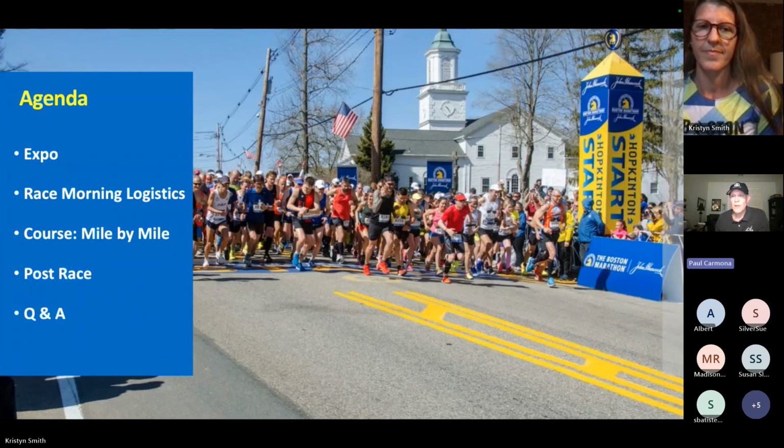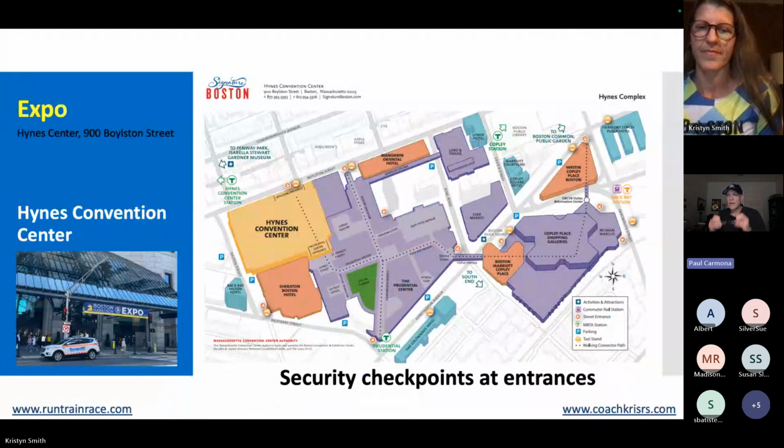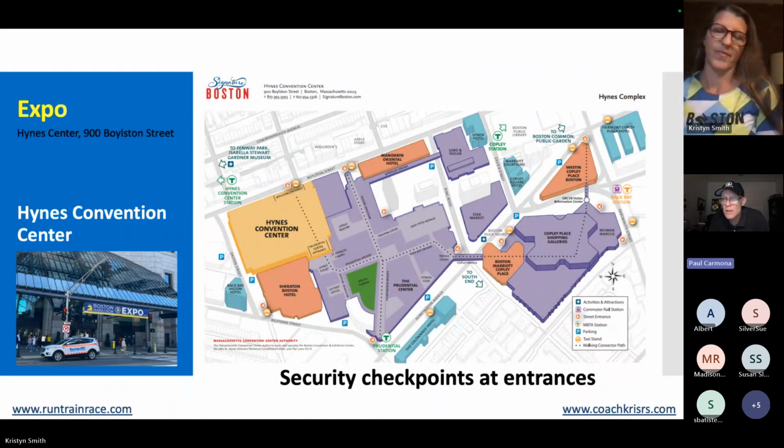For the question and answer, the best way to do it is, because Kristen is driving the slideshow, she can only see the full screen of the slideshow. I can see the comments, so if there are any questions, post those in the chat and I'll read them back. And let's see. So far I see no questions in the chat.